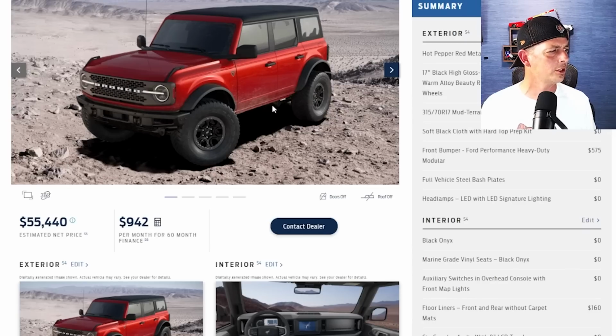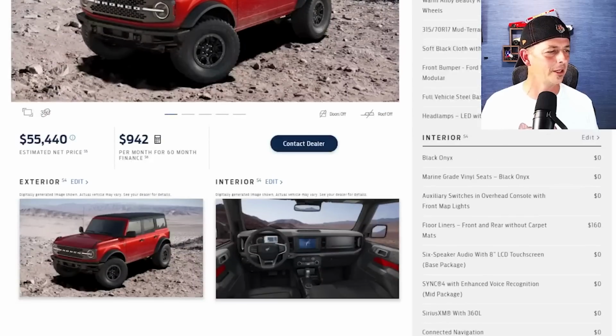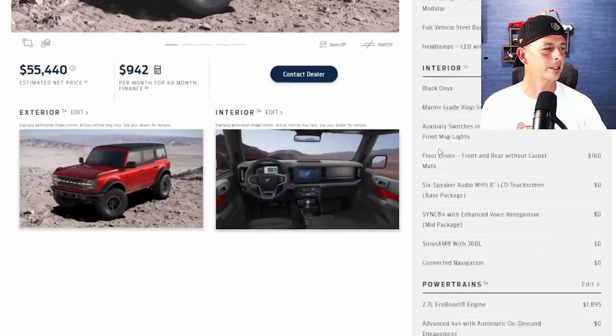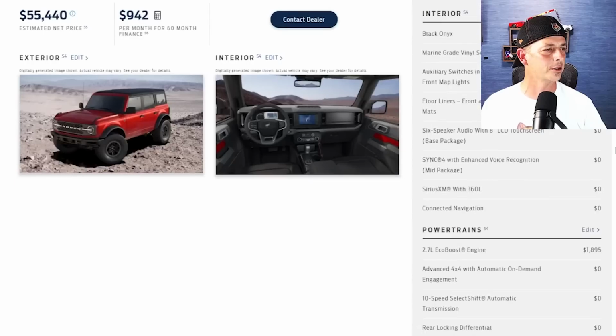And once again, it's not showing the rock rails. So is this a glitch? Let me know in the comments. Is this a glitch or is this just how it is? So there it is. You got the Hot Pepper Red for the added price, which I had Rapid Red, which was the same upcharge. Sasquatch package, the cloth seats, the soft cloth hardtop with the prep kit, which is no charge for the prep kit. Bash plates. See, you're getting the bash plates, but there has to be just a goofy mix-up while you're not getting the sliders. Marine grade vinyl, which I like a lot.